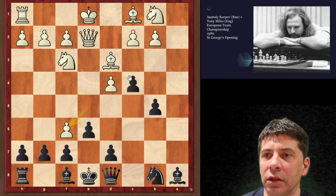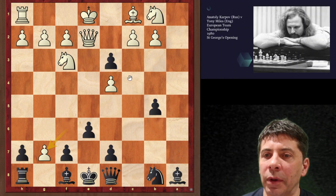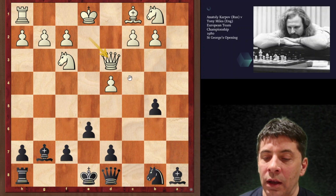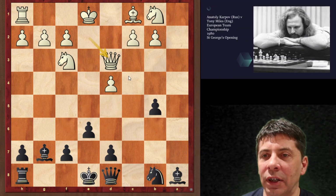White, of course, can just start grabbing and just take the knight there. Then Black would take the bishop, White would take there, Black takes here, White takes here. And there's a fascinating line here from Miles. I mean, this shows how deeply he was thinking.